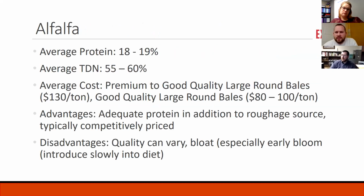The last thing I want to talk about is alfalfa. As a purchased feed source, I really like alfalfa. In terms of its protein, it will give you all you ever need. Most years, it's cost competitive. It's a little higher this year. The number I have for good quality large round bales is $80 to $100, but that has changed a little bit. It's now about $90 to $105 per ton. So most years it's a competitive price. This year it's a little bit higher.